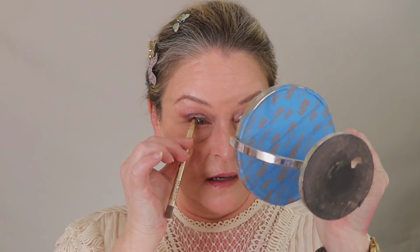I kind of feel like I don't even want to do liner, but I know that I really do. So I'm going to go on with this. This just stays. I pulled out my Surratt tubing mascara yesterday, so let's just play with that a little bit. So pretty. It just gives me that feathery lash look that I really like, and I think is very, very appropriate for this little ethereal thing I have going on here.